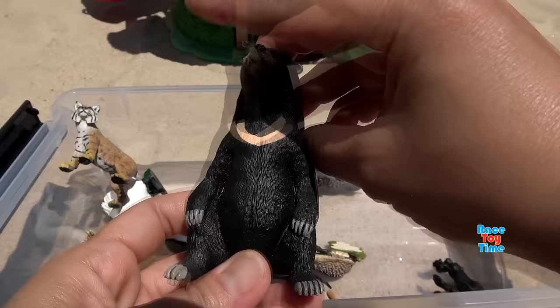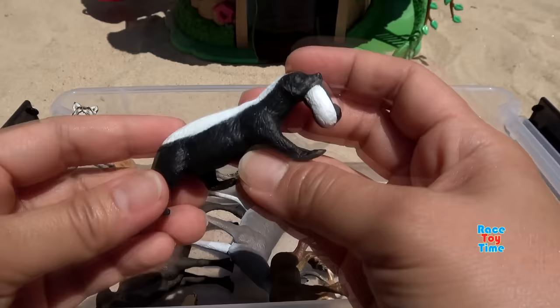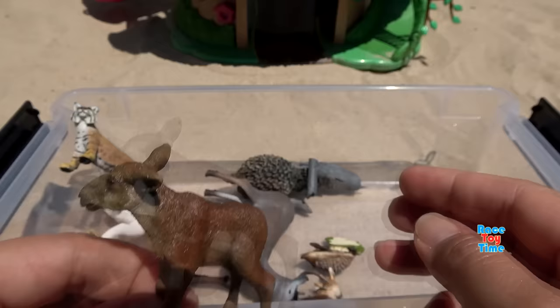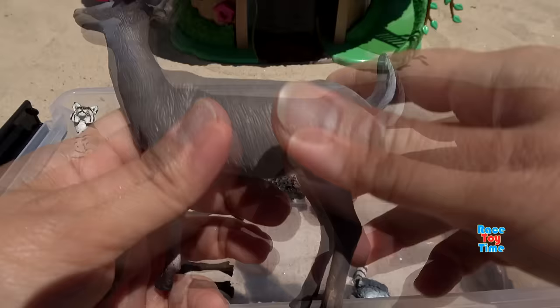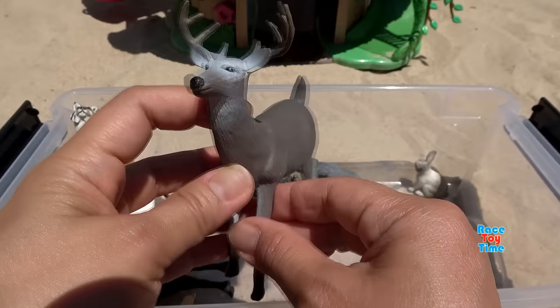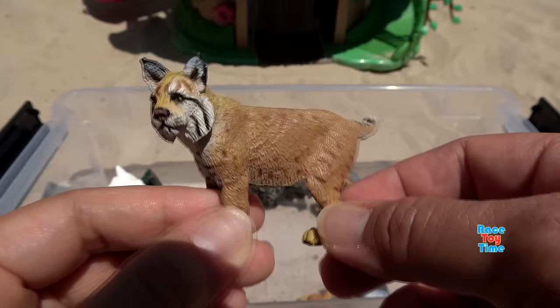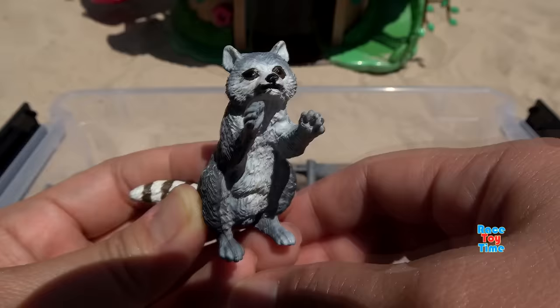A moon bear. A honey badger with a cub. A moose calf. A deer. Bobcat. A raccoon.